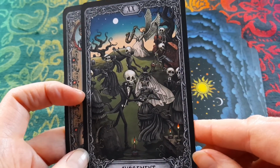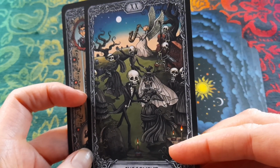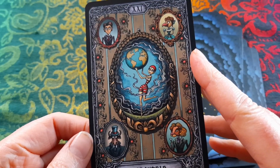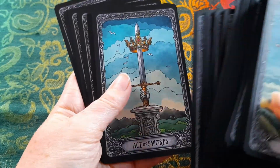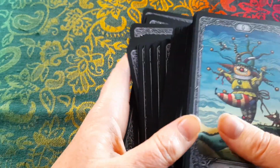Like, I do really like this Judgment, like the angels playing the saxophone to wake the dead, and the dead are partying, dancing. It's a really fun version of Judgment, but it feels maybe more in the realm of, say, the Housewives Tarot, which is a kind of fun party deck, rather than a very deep tarot deck for me. Whereas, I know other people who've worked with the deck and find it reads beautifully. So, it could be just me.